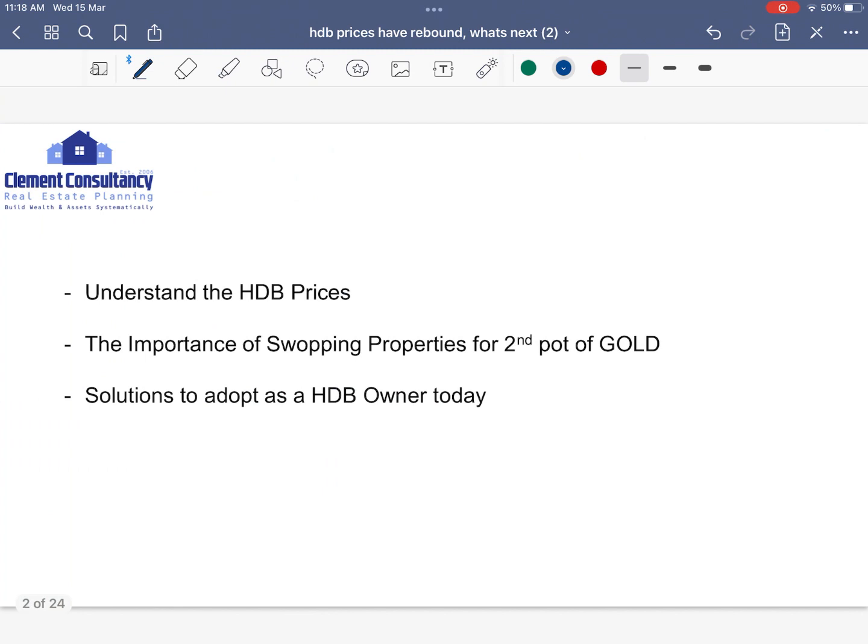Before we start, we need to understand why it is important to understand the HDB prices and also swapping your properties for a second pot of gold. And last but not least, we'll also discuss the various solutions an HDB owner can adopt today to continue growing your wealth.